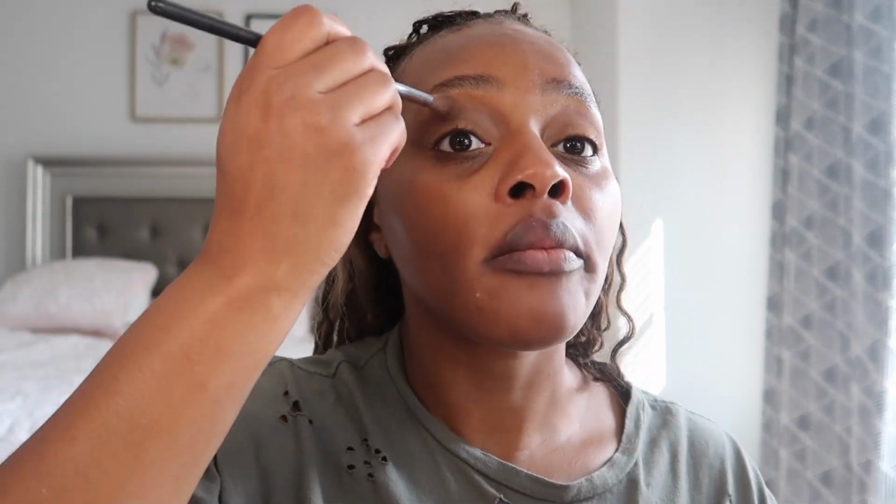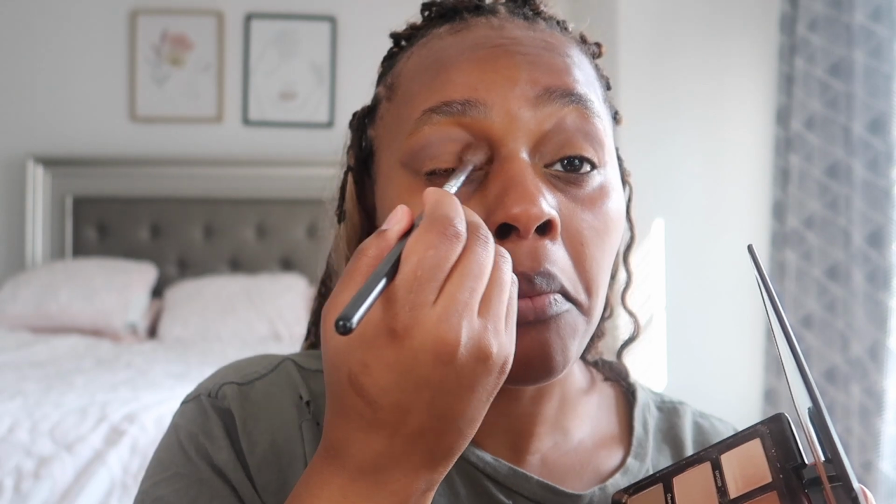Because I didn't like how that brown was showing up, I went into my Supreme Nudes palette, which is also a very good palette. It's definitely more affordable than the Patrick Ta palette. So I went back in and I just added a little bit more brown to the crease just so it popped out a little bit more.